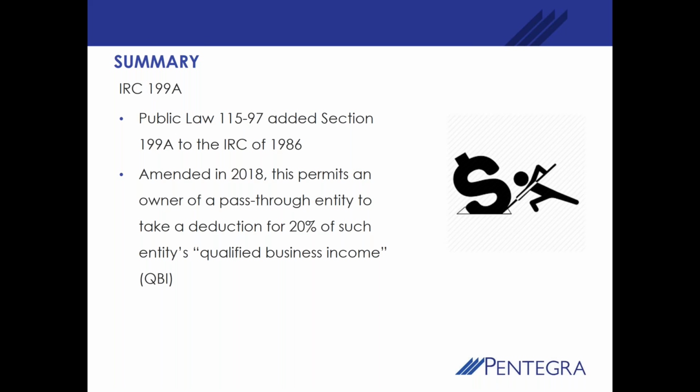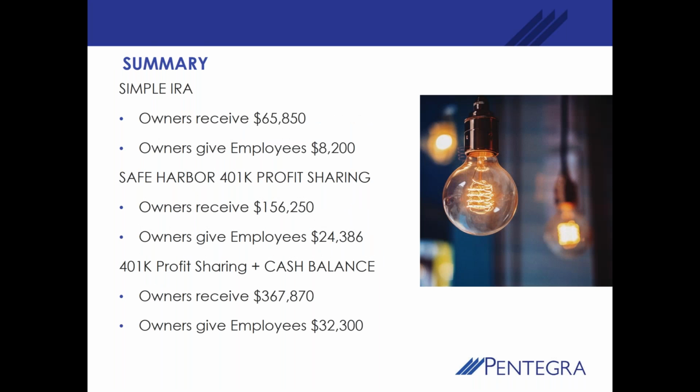So it's a good topic to study up on. There's plenty of information out there on the web. We don't have a white paper on it ourselves, but there's plenty of information on it. It is highly complicated in a calculation, best left to CPAs, but I think it's good to be aware of it, in that a pass-through entity that maybe is considering a cash balance plan, it might move them below the phase out and get them an extra 20% tax deduction. So that's what I wanted to mention about the tax implications.